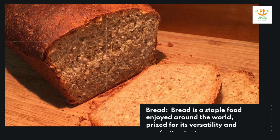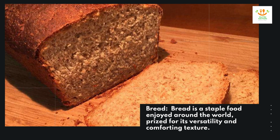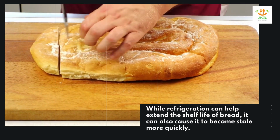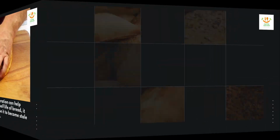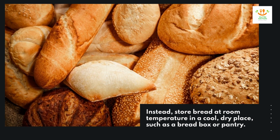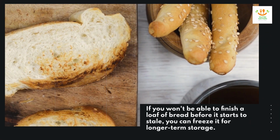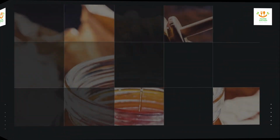Bread. Bread is a staple food enjoyed around the world, prized for its versatility and comforting texture. While refrigeration can help extend the shelf life of bread, it can also cause it to become stale more quickly. Instead, store bread at room temperature in a cool, dry place, such as a bread box or pantry. If you won't be able to finish a loaf of bread before it starts to stale, you can freeze it for longer-term storage.